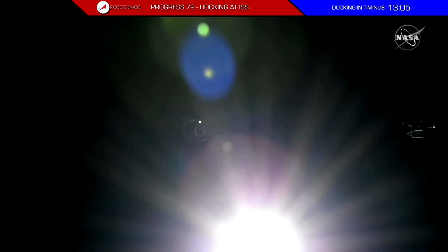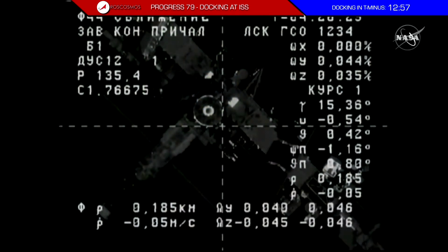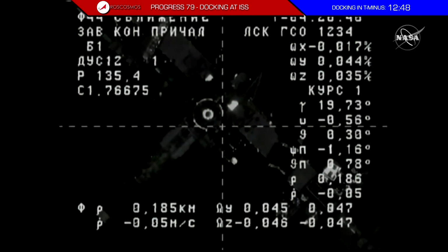Everything remains on track. The Progress is in the neighborhood of the International Space Station, soon to complete its fly-around. Anton, please issue. And station keeping has begun. The fly-around now complete. This should be very, very brief.